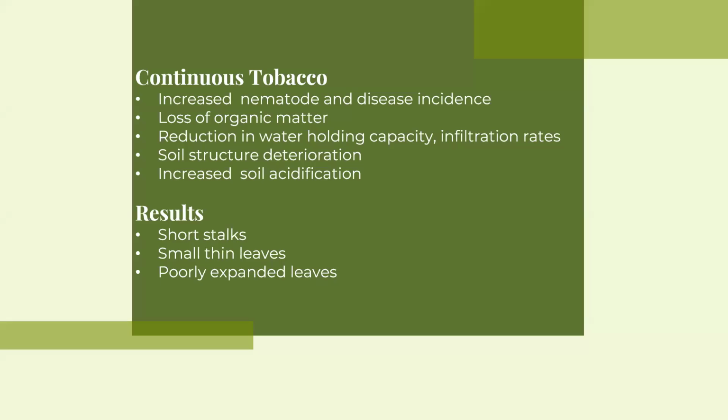So in some cases, you just cannot resist continuously growing tobacco because it is, after all, the golden leaf. However, there are disadvantages with this. Continuous tobacco production results in increased nematode and disease incidence, loss of organic matter, and reduction in water holding capacity and infiltration rates. Soil structure also deteriorates, and there is increased soil acidification.